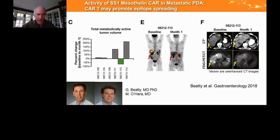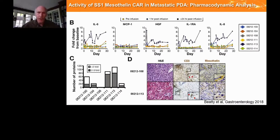The next slide here shows that there's some evidence for epitope spreading. On the top, in panel B, in these 6 patients, we plotted cytokines and show that for 5 out of the 6 patients, the cytokines in the serum didn't change in the 30 days after infusion, whereas patient 113, who experienced an anti-tumor response, is the only one who had elevations in cytokines, particularly IL-6, IL-1, and IL-18. We have also seen with our CD19 CARs that elevations in cytokines, such as these shown here, correlate with response in the patients.